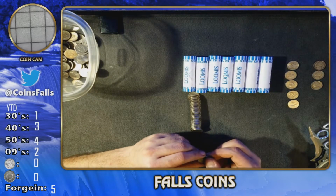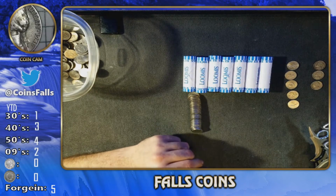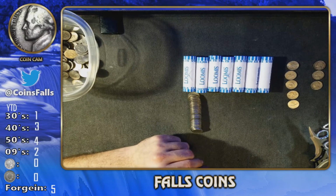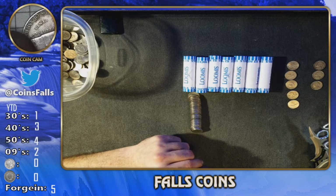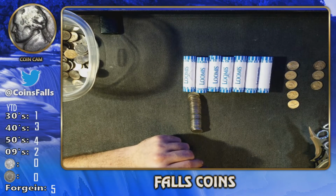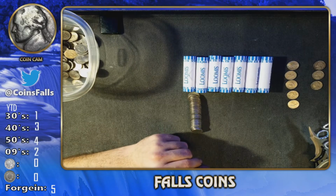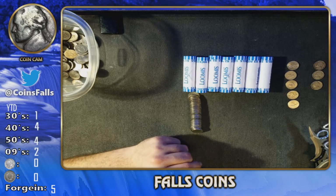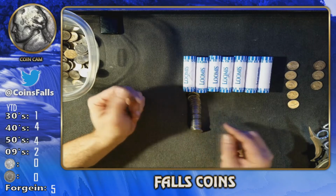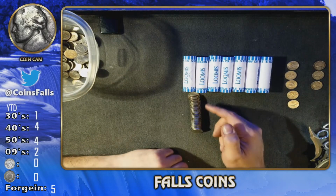And the hits just keep coming. Boom. 1946. Not too bad. It is out of Philly, but a 1946 brings our total up to four 1940s on the year. Well, let's keep on digging. There's some dark ones back here too, so who knows?